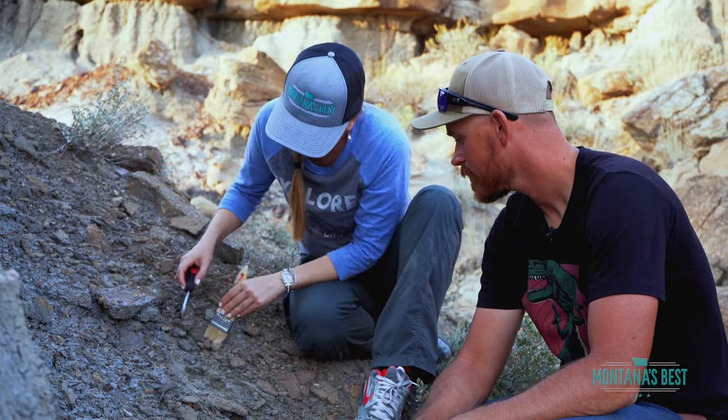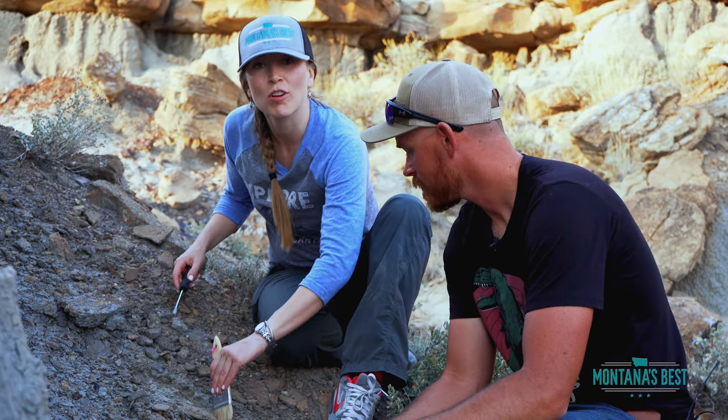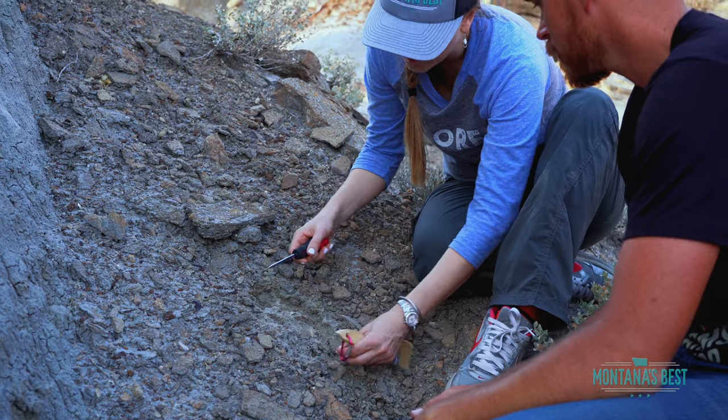It looks like, could this be bone? No. That's sandstone. It's like buried treasure is what it is. Is that part bone?